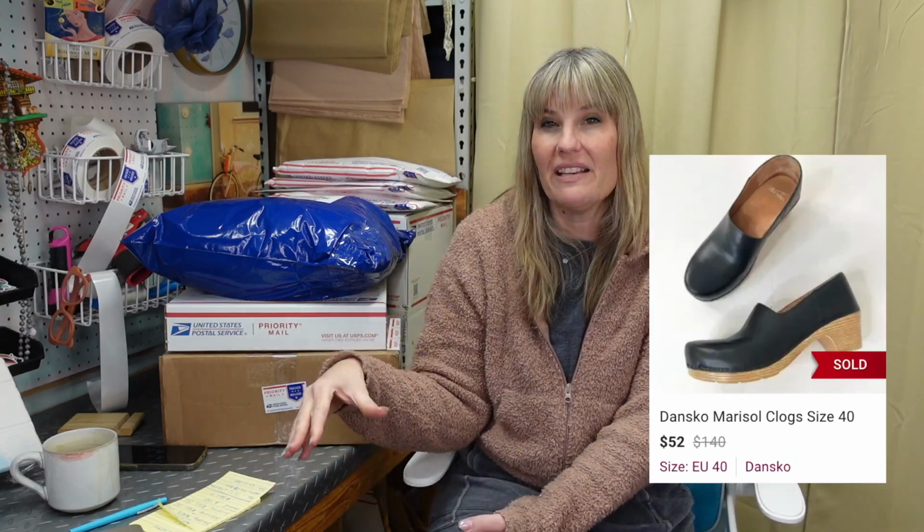I went on to sell a pair of Dansko Marisol clogs. These are a little bit of a different style than their professional clog. They have more of a European styling, and they're all one piece. They're not like a front piece and a heel piece. I also sold a Corningware cornflower blue broil bake tray. I love Corningware cornflower blue. Corningware produced this floral pattern in the 80s and retired it in the 80s.